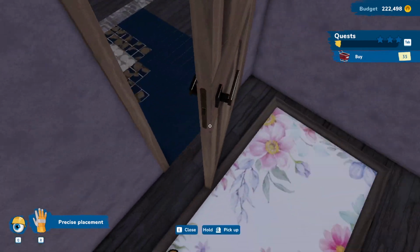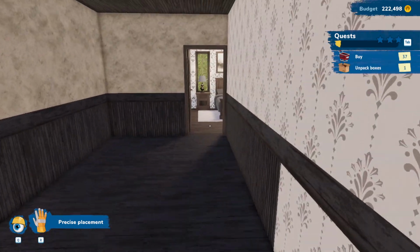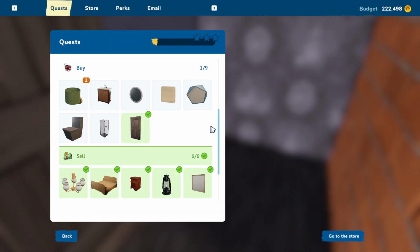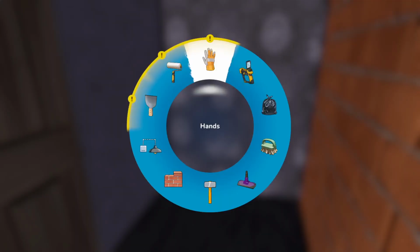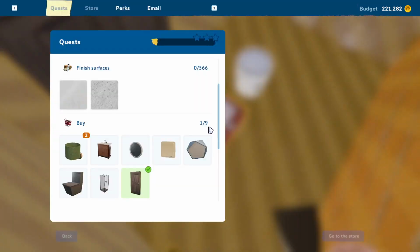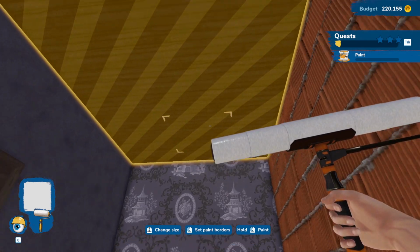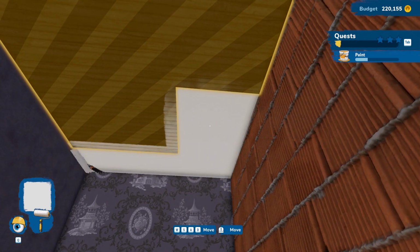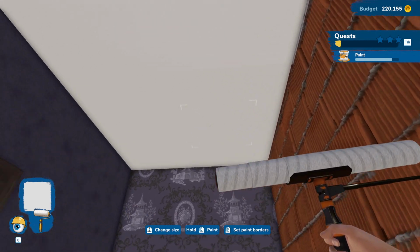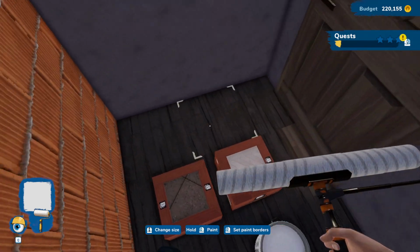Let's go check. Oh gosh. Let's move that over. Now we can open the door and go check. Is this a closet now? It's like a very small bathroom. Okay. So paint, tile, tile. Alright, we'll start with the paint. Just for the ceiling, it looks like. Okay, we can do that. That's fine. And then this one little stripe here. Looking pretty good.